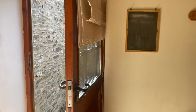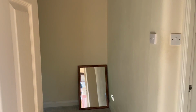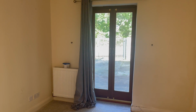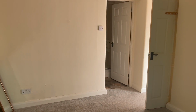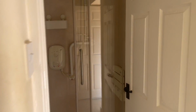There is a back door which leads to the rear of the property, which will take you out at the end. An unusual design, this one, and we're just going through a door here off the kitchen which takes us into the ground floor bedroom, which is a double. You can see there we've got double doors going out to the front of the property, and the walls are just plastered, painted in a cream colour. As I say, good for a double bed, and it has its own ensuite facility.